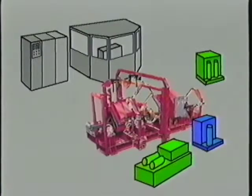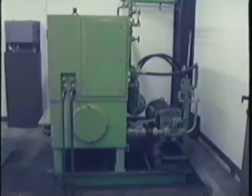The hydraulic system is a power pack, complete with tank, pumps and filters, and provides hydraulic oil pressure at approximately 100 bar for the coil servo system.